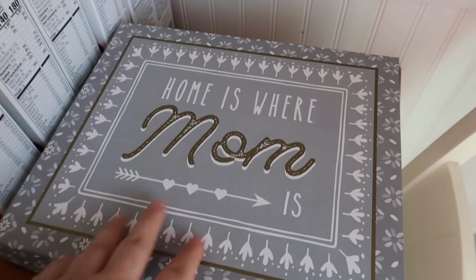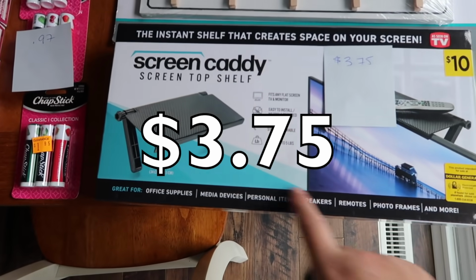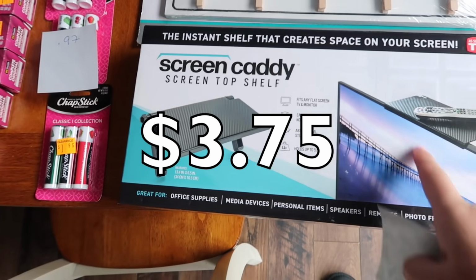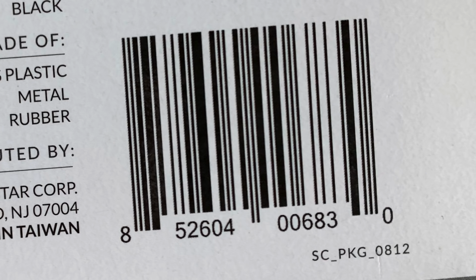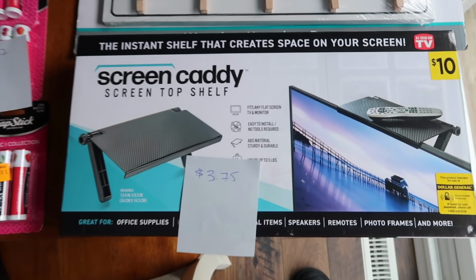And then I thought for my husband's mom, we would put one of her Christmas gifts in this because she would really love it. As seen on TV, it's called a screen caddy. It's a little caddy to put remotes and stuff on. And this guy was $3.75. And I'll show you the UPC.